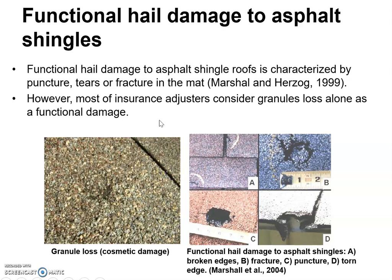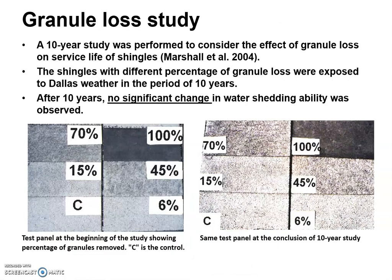But to evaluate the claim that granular loss is not enough for replacement of the shingle, they did a study. They built a small test panel and removed the granules from different shingles with sandpaper. The picture on the left shows the amount of granular loss for each shingle, and shingle C is a control shingle. Basically, it has all its granules. They exposed this test panel to the Dallas weather for 10 years and monitored it. After 10 years, they didn't see any significant change in water shedding ability, which is the main function of shingles.